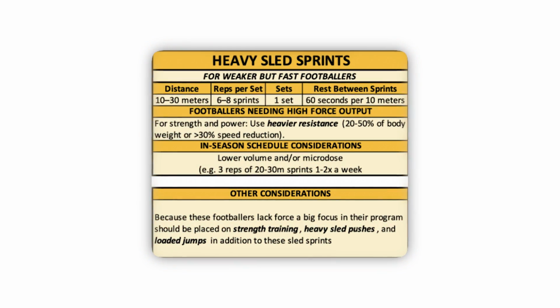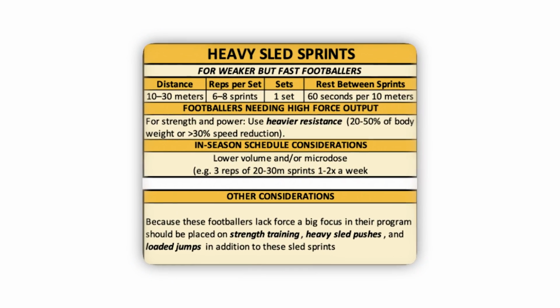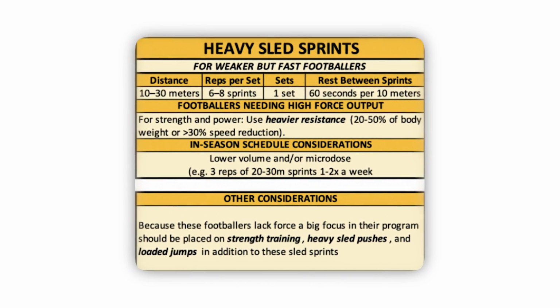So as you can see, this is going to be for footballers who are weaker but are faster, meaning we are going to be emphasizing that force production with heavier resistance. Also, make sure you keep in mind in season and the other considerations for what you should focus on.